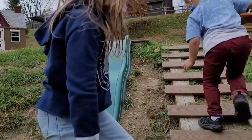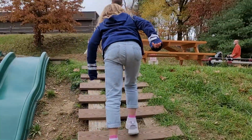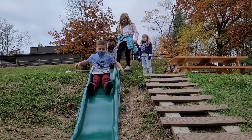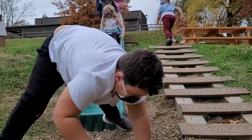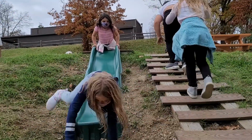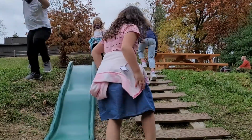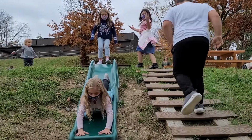Guys, check this out. There's like little train tracks that we can go off. Wow! Guess what? I'm gonna be crazy and go on my belly. I'm gonna be on my belly. Oh God! Just like Mount Washington. This is Mount Washington.